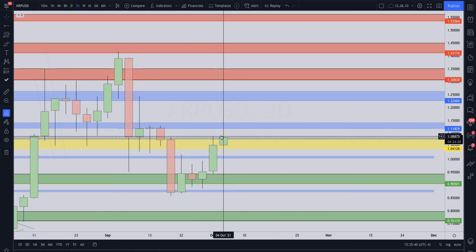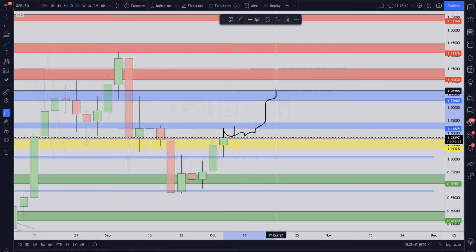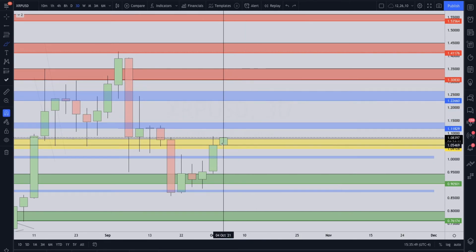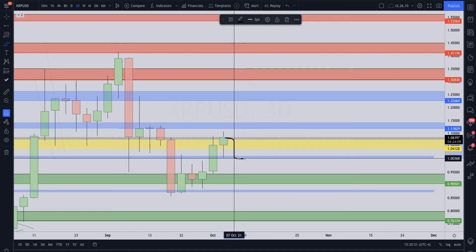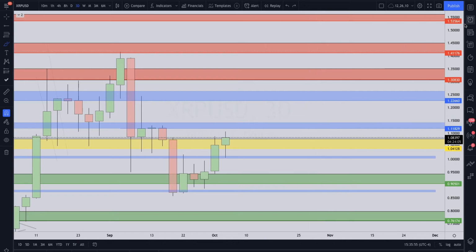And right now, again, just waiting, right? So a possible bullish scenario: we just keep maintaining momentum into these zones. And if not, we could see another pullback into $1 and then a nice resumption higher, all depending on what Bitcoin is doing, right? So we went over Bitcoin, we went over Ethereum, we went over XRP.